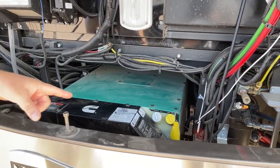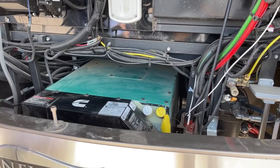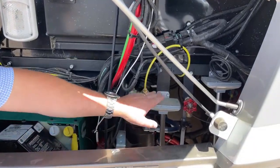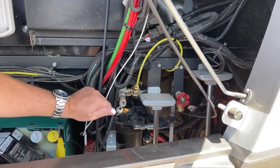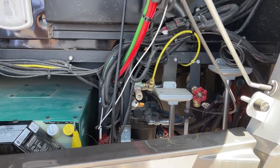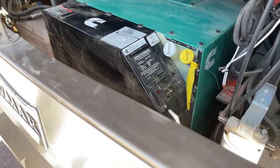Again, yellow is your responsibility. Anything other than yellow, let the technicians take care of. You also have a hot water spigot over here. You have your air horns, you have your air connection. You also have a few different filters. You have your washer fluid, and also access to your hydraulic system.